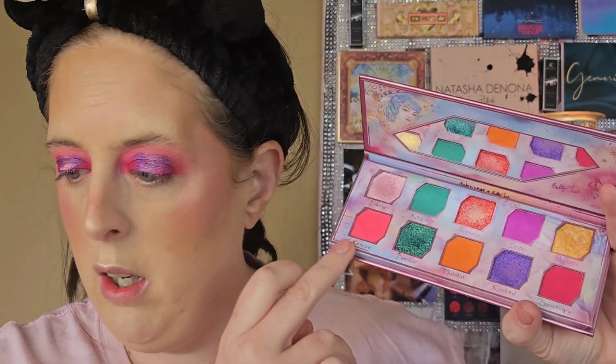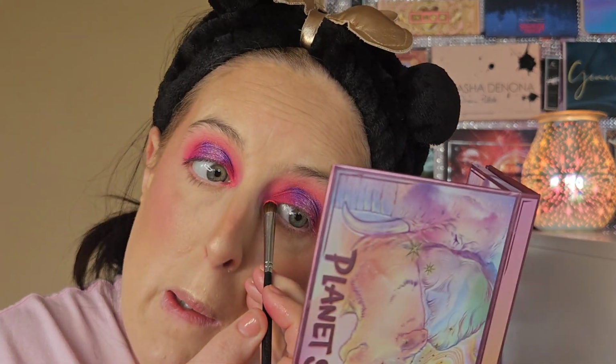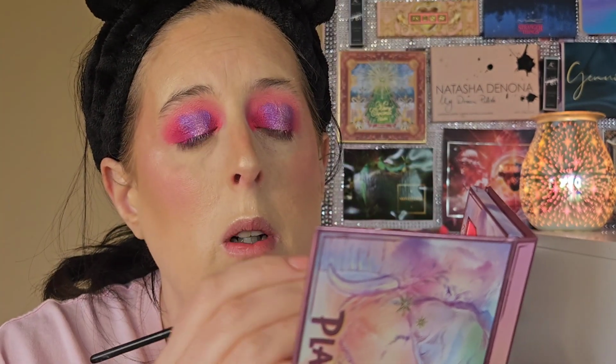This is definitely a buildable formula, absolutely. I love it. I'm going to pop this on the inner corner as well. Like I say, I will go back through in a moment and sort that all out because it looks a bit of a mess at the moment. I'm just going to pop a little bit of that bright pink onto the inner corner, just so that Fauna's got a bit of a matte to go on top of. And that might help it pop a little bit more.